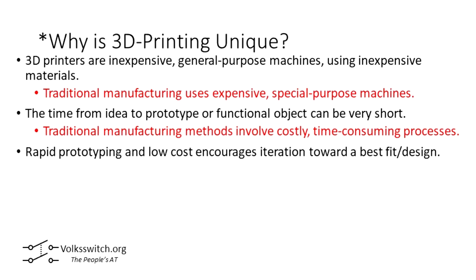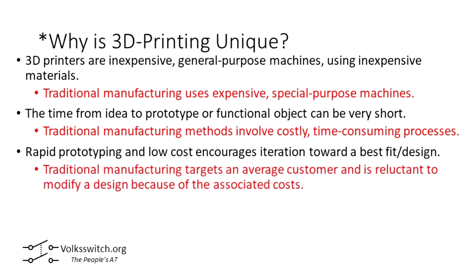Rapid production of a physical object and the fact that the cost of materials was very small encourages iterating until the final result is just right. Expensive machines, materials, and processes, on the other hand, force a traditional manufacturer into a result that is locked in stone.